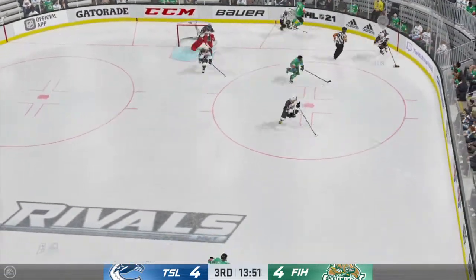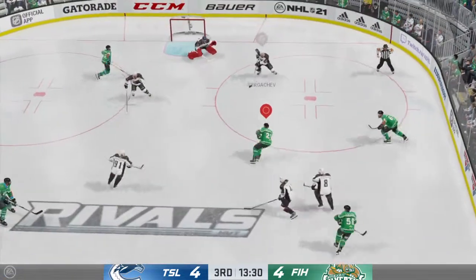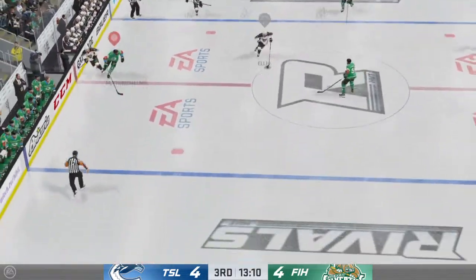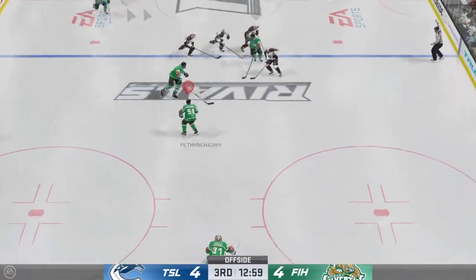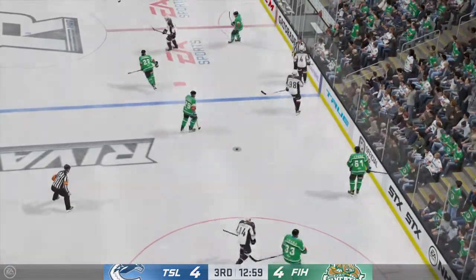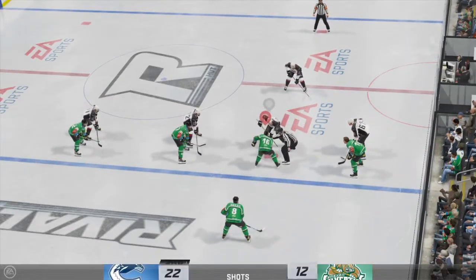Oh, smart heads-up play to poke that one away. That pass goes a little sideways. Right out front! Can't get it to click. Puck scooped up by Ovechkin. There's the whistle from the linesman calling an offside. Inching closer to the midway mark of the period. It's all tied up.